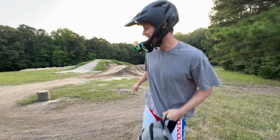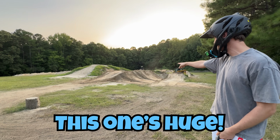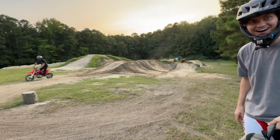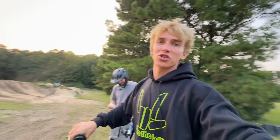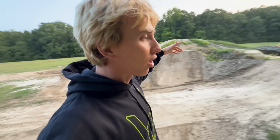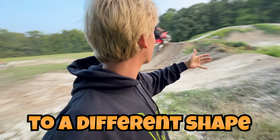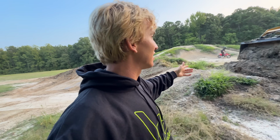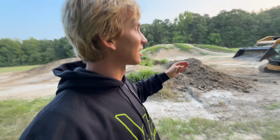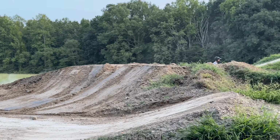Oh my gosh, Steven, he made the jumps way bigger. He was out here reshaping. This one's huge. Just like that, we are here at the track. You saw a couple clips of this earlier on the drone footage, but we got Carter's friend out here, and he is actually shaping these jumps to a different shape. Alex is already riding and testing these things out. This machine is literally making brand new jumps. He's making them a lot higher too. Like you can see the peaks on these things.